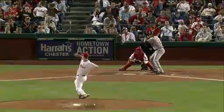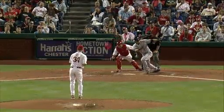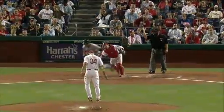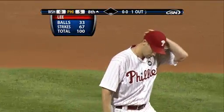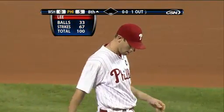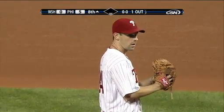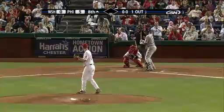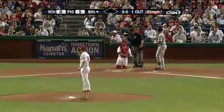We've seen him in some games just use his cutter and slider a lot, fastballs, sometimes just changeups as his out pitch. Tonight his curveball is very effective to a lot of these right-handed hitters. 100 pitches now for Cliff. And with 1 away here in the 8th inning, back to the top of the order. And Justin Maxwell takes a strike at the knees.